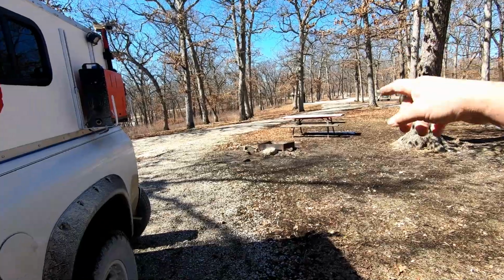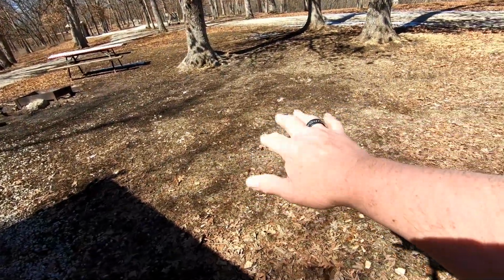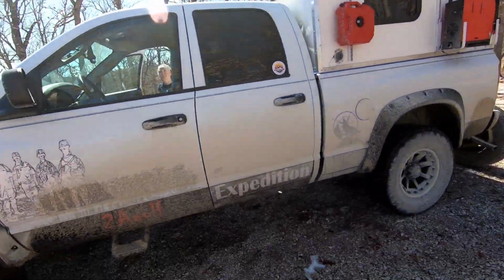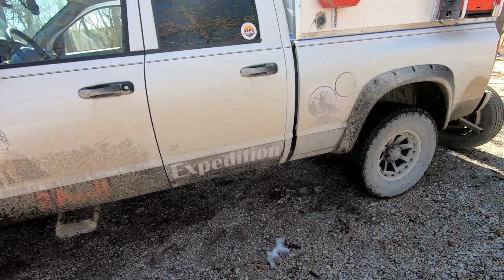Has a table, restrooms are there, it's got a fire ring. Fairly level. We're gonna set up the day tent over here. If we have to, I can use a diesel heater. Now, a lot of mud and stuff. Now I got Bushwacker fenders on here, they don't stick out too much.